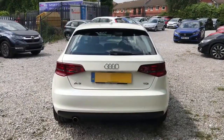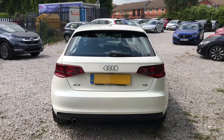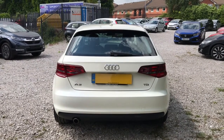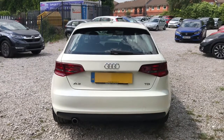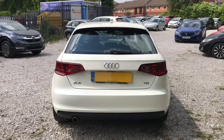Taking a look now at the rear, as you can see, it does have some badging. To the left it does say A3, which is the model. To the right it does say TDI, which means it does have a diesel engine, perfect for those long journeys, as it does have a 1.6 litre engine.